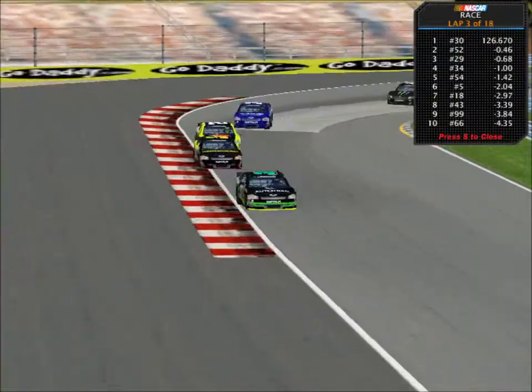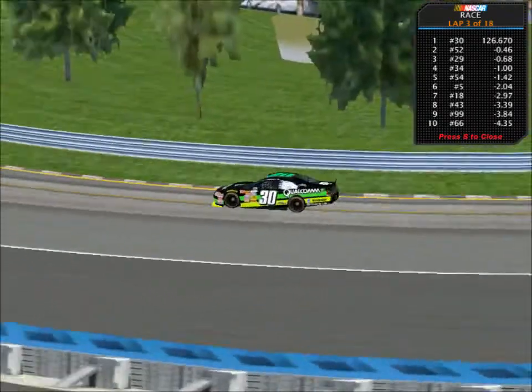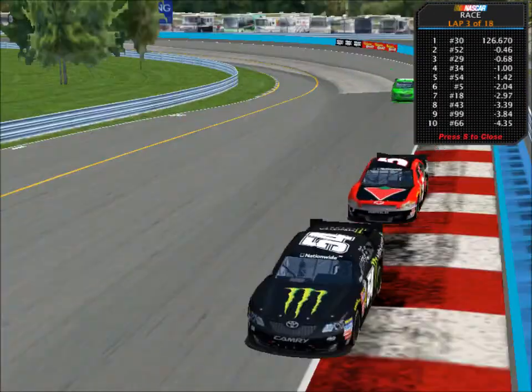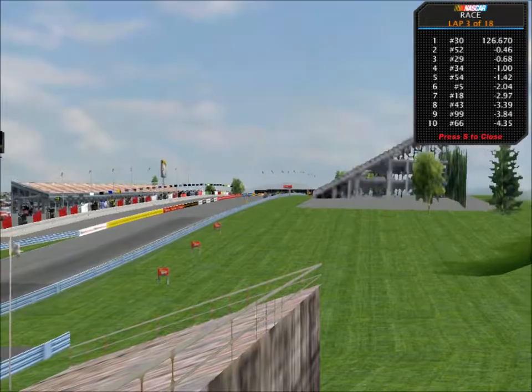But just like that, again, the points leader in this series having problems in a race. This time it's Sean Hindley, after taking the points lead last week. In trouble today, early on here at Watkins Glen. The leader takes the yellow flag. Wow.